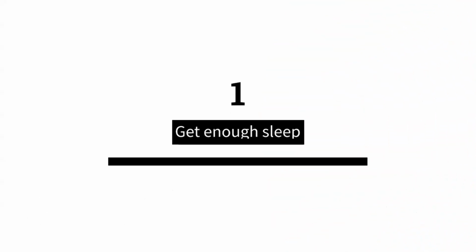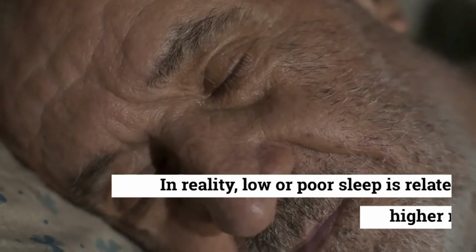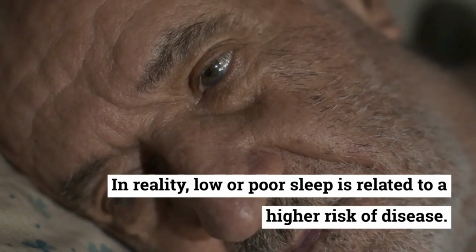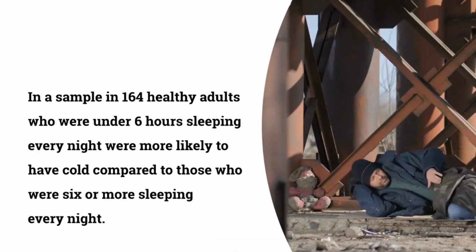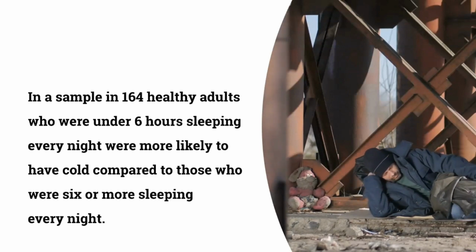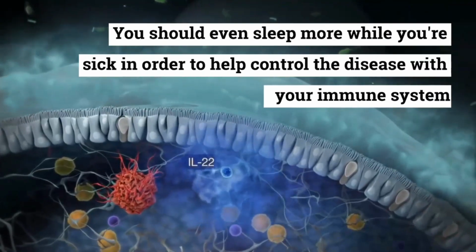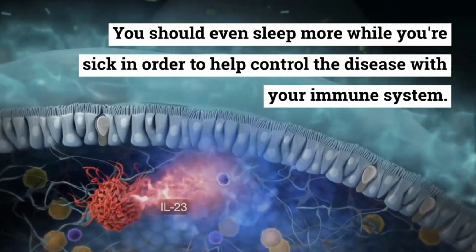1. Get enough sleep. Sleep is closely linked to immunity. In reality, low or poor sleep is related to a higher risk of disease. In a sample of 164 healthy adults, those who slept under 6 hours every night were more likely to have a cold compared to those who slept 6 or more hours every night. Suitable rest will boost your natural immunity. You should even sleep more while you're sick in order to help control the disease with your immune system.